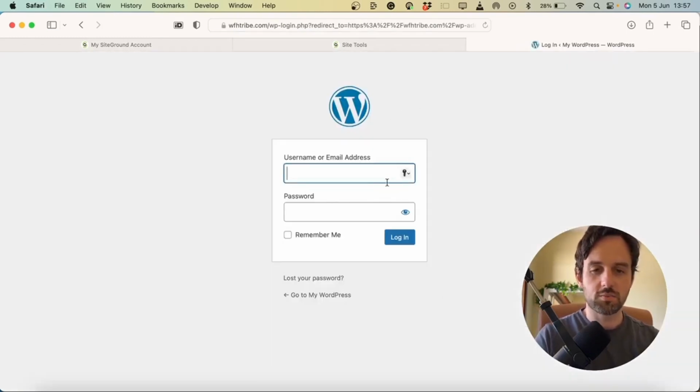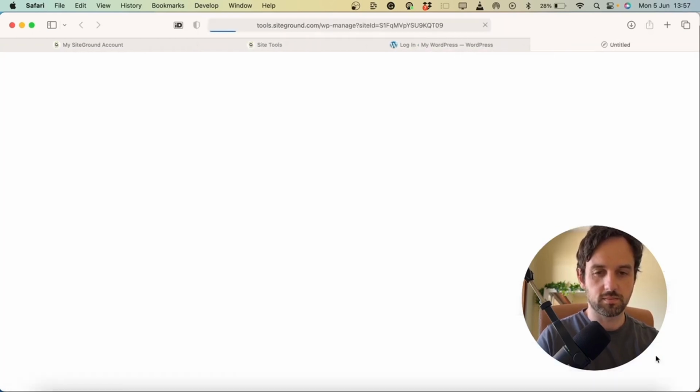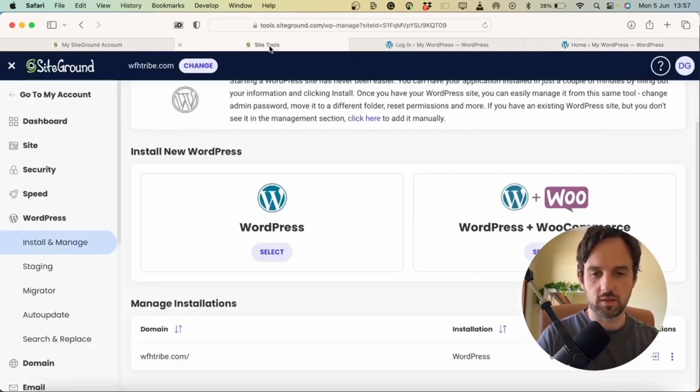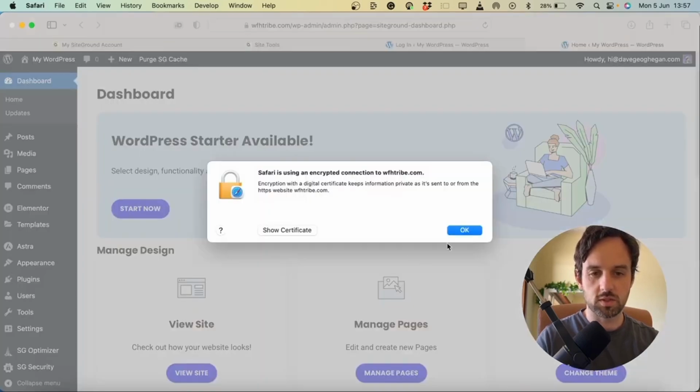So to log back into the dashboard, you can use the username and password you set up when you were setting up the website originally, or you can go back to here and you can select log into admin panel. Now, if you ever forget your password, you can come back to this panel here, and if you select the three dots, it will give you the option to update admin password. So let's just jump back over here. Now we can see we have the little lock up here, which means our website is now secure.